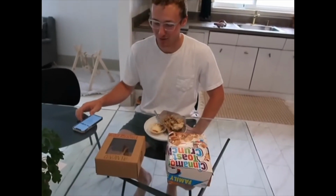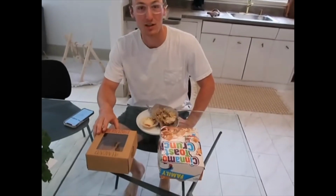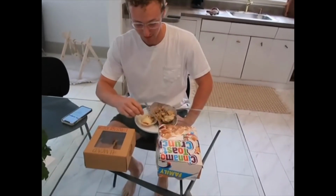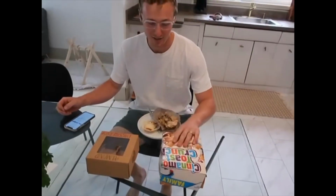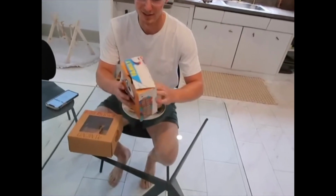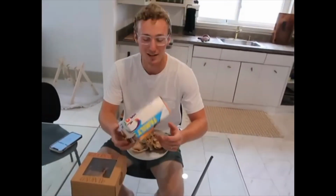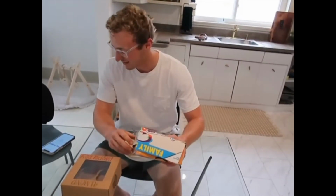Presentation, I will give 1 point to the almond raspberry. I think it was kind of a cute cupcake. The almonds on the outside look pretty sweet. Packaging, I gotta give it to this one because it's legit. A cinnamon toast crunch box. I think that's pretty dope. This one's cute, but easily this one.